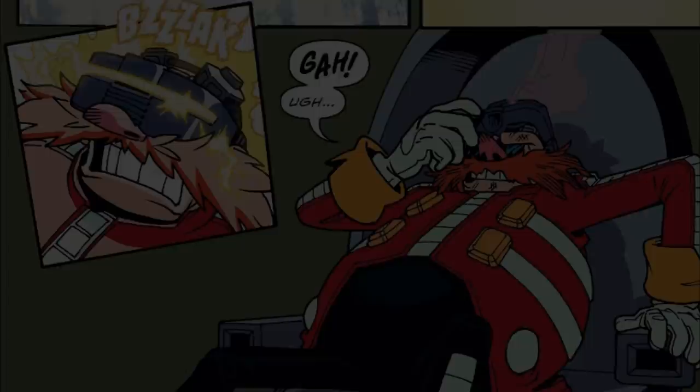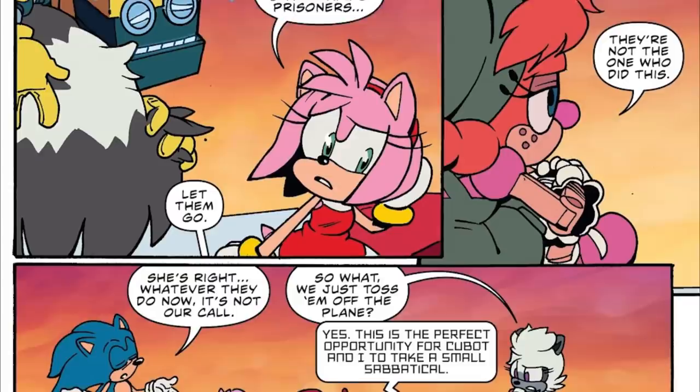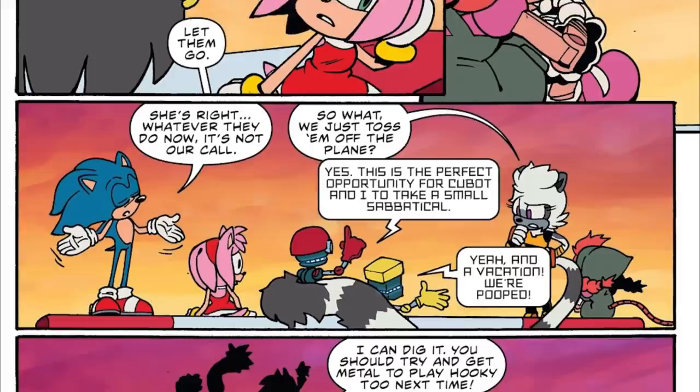On the Tornado, Tails confirms that there is no sign left of the tower. Tangle asks what to do about Orbot and Cubot, who look so nervous. Belle just tells them to let them go. They're not the ones who did this. And Sonic, like he did with Metal Sonic, just agrees. Just, yeah, let them loose. So they do just that.